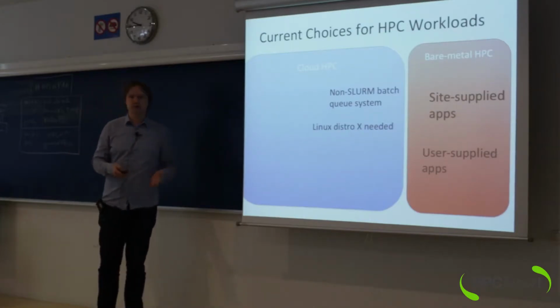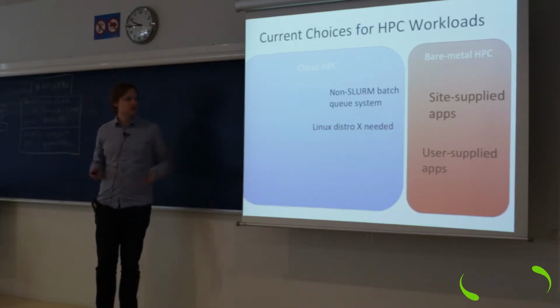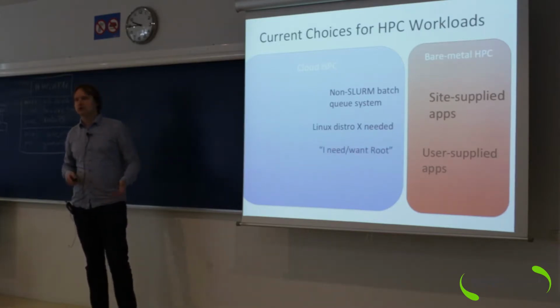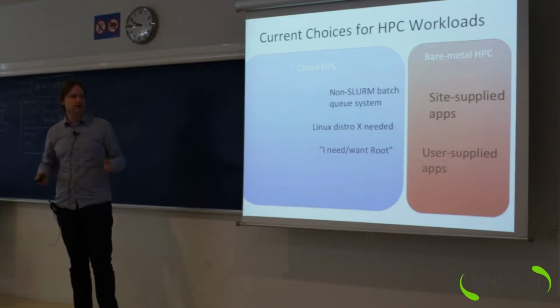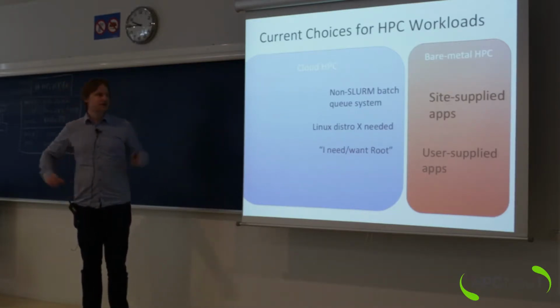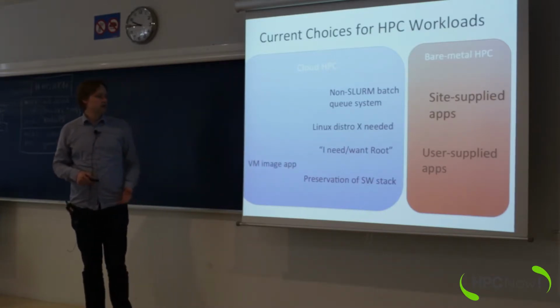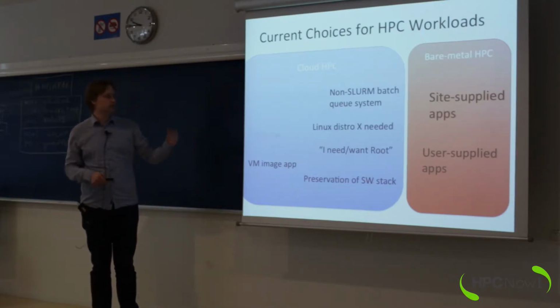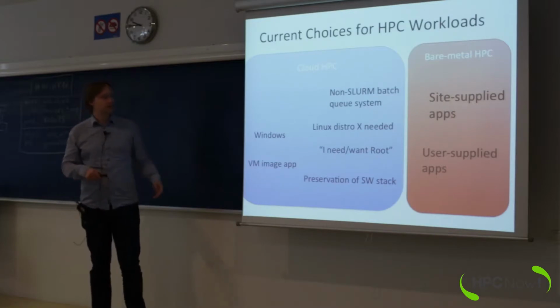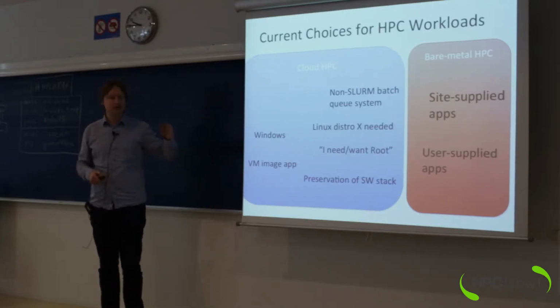Or if you want some special Linux distribution that you don't support, we run CentOS, but on occasion there's someone who would like to use something that's very tightly designed for Ubuntu, for example. Or of course there's a bunch of people who just need and want root for some reason or another. Sometimes it's a very good reason, sometimes it's not. Typically it's not, but it might be just easier to give them root and take this cloud instance and go play. You also may want to preserve your software stack, so if you want to reproduce stuff. And a lot of applications are these days supplied in virtual machine images, so if you have the image, it's simple to go to the cloud. Or one thing is Windows, so some people like to use some Windows stuff. I'm not going to say anything about them, but it's fine, and we try to support it, so Windows is there.